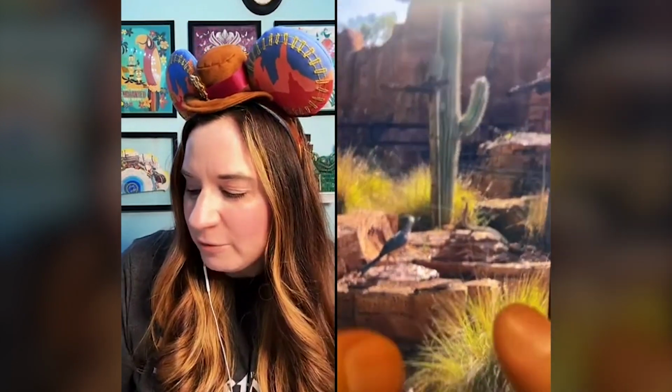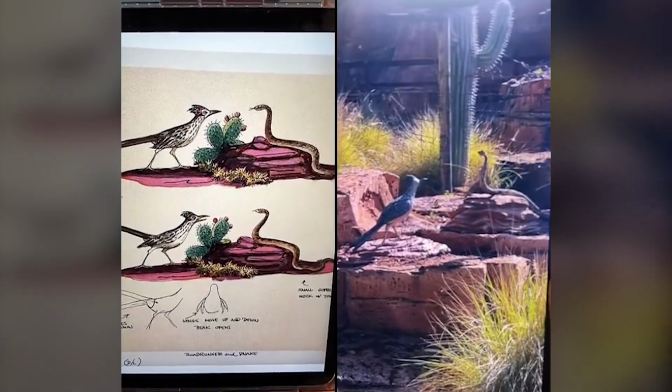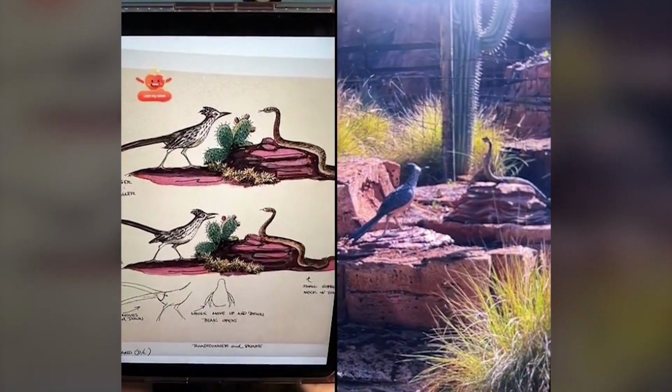His wings move up and down for the bird and his beak opens, and then the gopher snake's tongue moves. So yeah, you can see the original concept art there, and then you can see how they actually set it. And it's interesting that Marc Davis says make it a little bit bigger than what it actually needs to be, because when people are seeing it from a distance, he says make slightly larger than life size. It will look smaller outside.